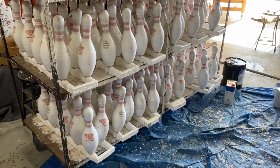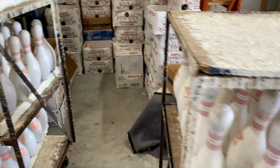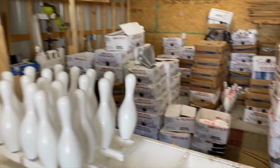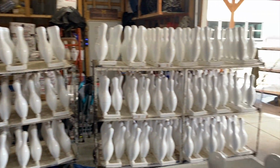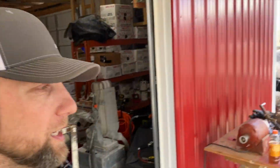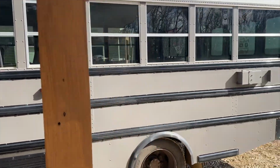So we've got a total of 36 racks to do. We'll be knocking out these. And after this, let's go check out some pigs. Okay, so a couple hours of work. We got these ones poured. Got a few other steps to do yet, but this isn't a how to refinish bowling pins tutorial. This was hopefully answering some questions on the big gray elephant in the room.